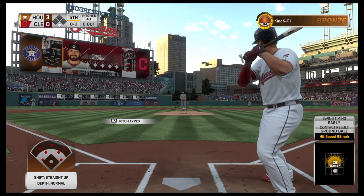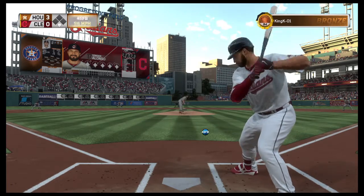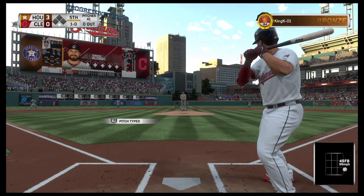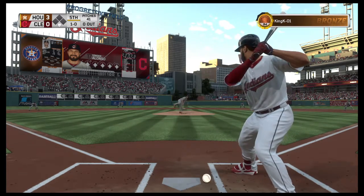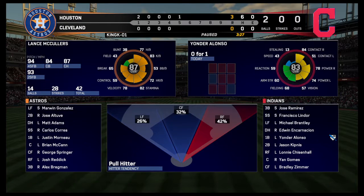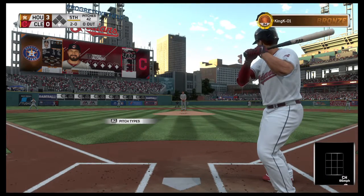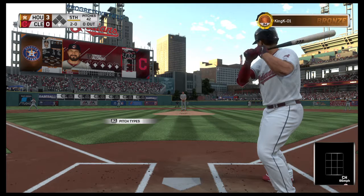Here's Yonder Alonso. He's 0 for 1 thus far. First pitch coming. Here it is. There's a fastball that just misses. Ball 1. Boy, good inside fastball right there. Trying to tie the hitter up, trying to keep him from getting those arms extended. No strikes. A pitcher's pitch. Wow, not a great spot to be in right now.